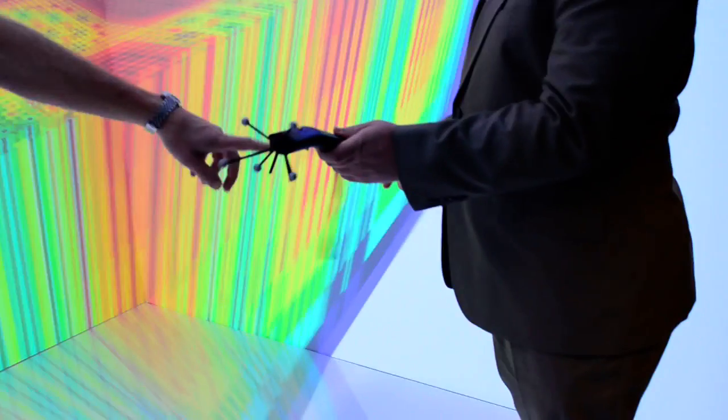So how is he? What's going on? So he's using this interactive joystick. There's two ways to interact with the cave. One is with this interactive joystick. The other one, which I'll show you in a minute, is with these goggles.